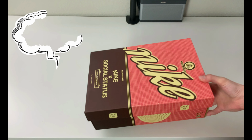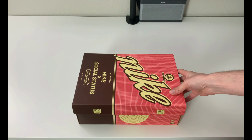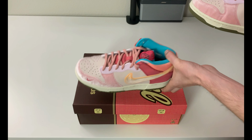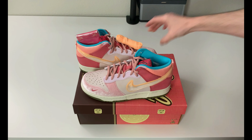Now, these took a while for me to get. I actually got these for retail when they released, which was on October 15th, 2021, for $130 US. And this is what we are looking at today. So I'm going to bring the first pair up real quick after we talk a little bit about this collection.